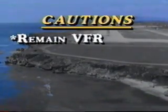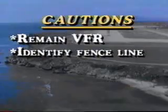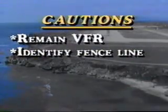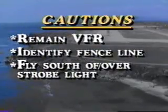The following cautions should be observed during the Guantanamo West procedure. Pilots must remain VFR during the entire procedure. Aircrews must ensure they identify the proper fence line that separates Cuba from the U.S. Naval Reservation. Pilots should fly south of or directly over the high-intensity strobe light while aligning the aircraft on final. This will avoid overflight of the active minefields located on both sides of the fence line.